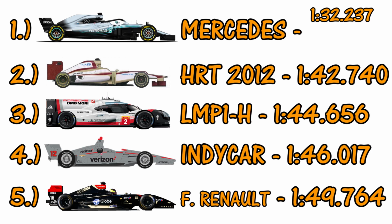Now, there are 2 times that I'm going to give you for this car. The first one is the official pole position time from the Grand Prix last year of the United States. 1 minute 32.237. That was the lap that got Lewis Hamilton the pole position. But once you take away the party mode, the low fuel, the fresh tires, what is a Formula One car capable around Circuit of the Americas?